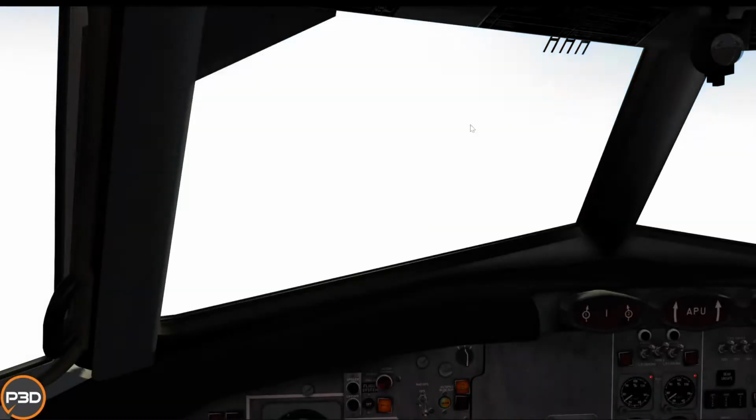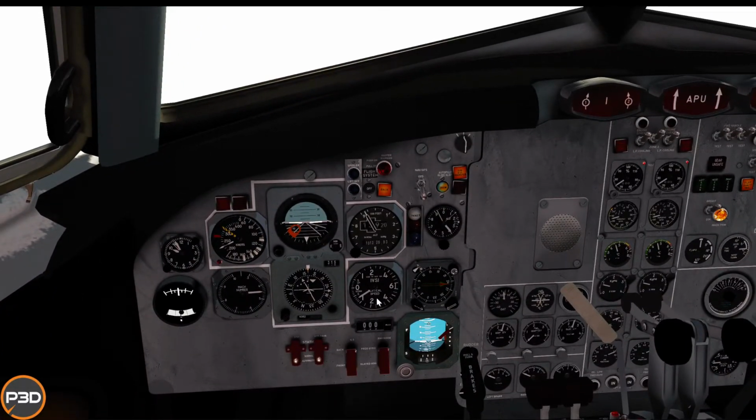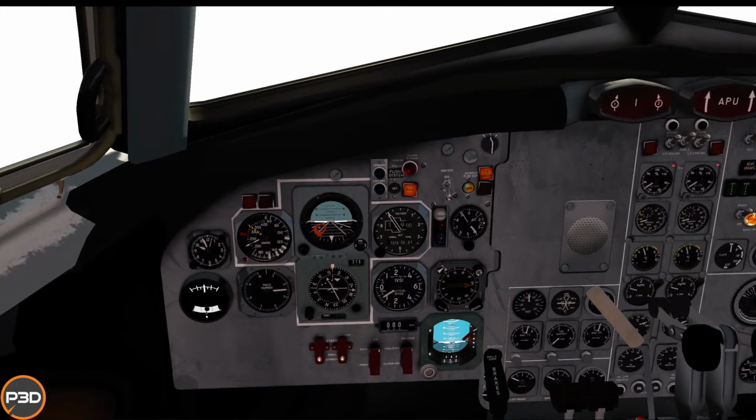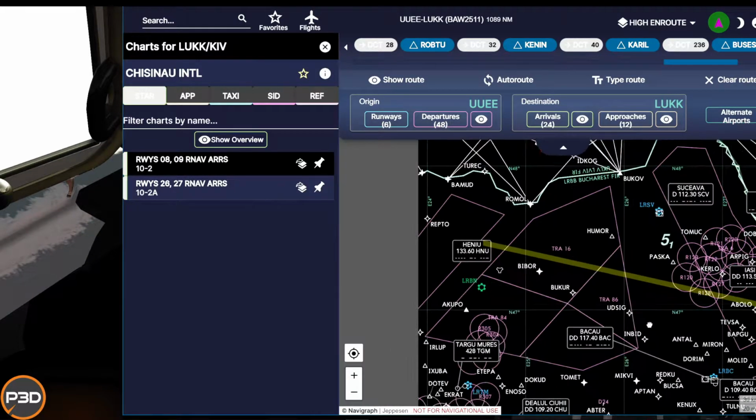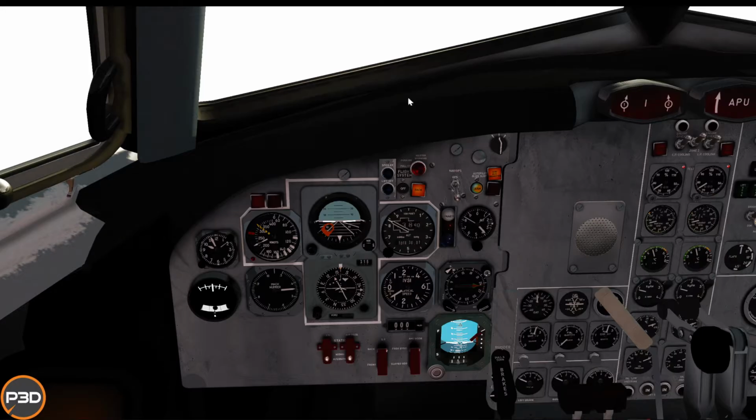Descend to flight level 50, QNH 1016. There we go. 50, QNH 1016. Shuttle 2511. And descend down to 5,500. Establish and maintain heading of 155. Heading 155. Shuttle 2511, heading 155.